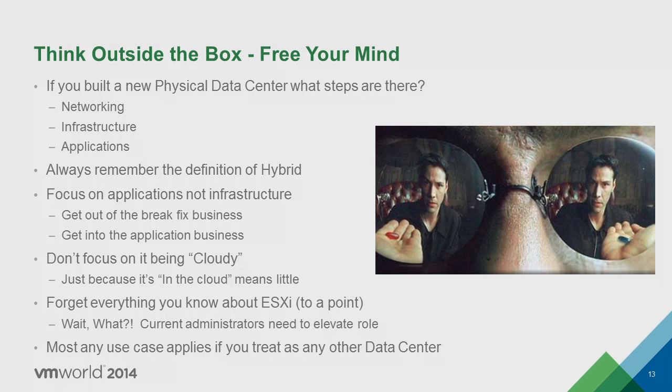This slide's kind of important because we want you to free your mind, in the matrix sense, of everything that you know today. When you're thinking about building your hybrid cloud, as Chris was saying, the important point is that it's exactly the same considerations you would take when building your own on-premises data center. Even though it's virtualized and lives out in the cloud, and you don't get to sit there hugging the servers under your desk and giving them a polish at night, it's still critical to consider the security and the networking and the implications around that.